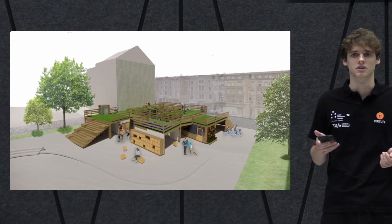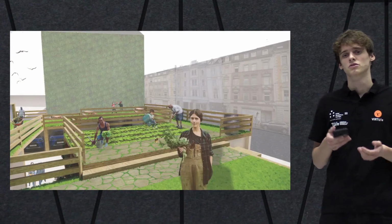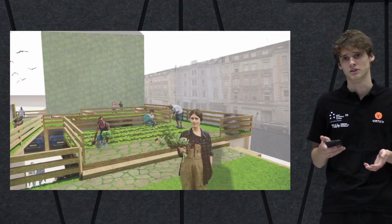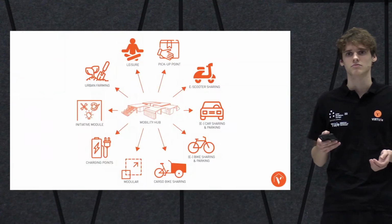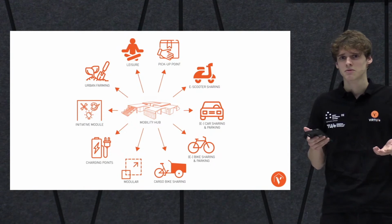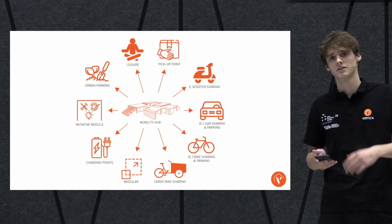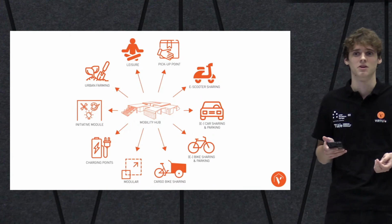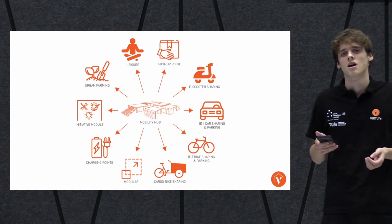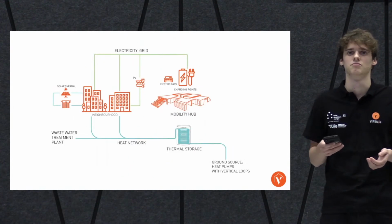Next to the mobility function, the mobility hubs also have other functionalities. On the roof of the mobility hubs, there's space for urban farming and leisure activities, such as sports and picnics. But there's more. Space for local initiatives, free for the neighborhood to share, and there's a package pickup point, for instance, as well. So you can just easily pick them up when you are returning home from work via the mobility hub, while all being built in a modular way to adapt to future changes.